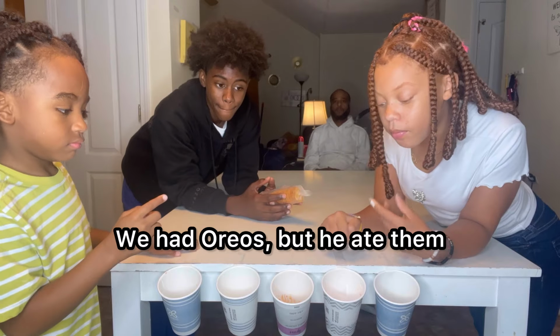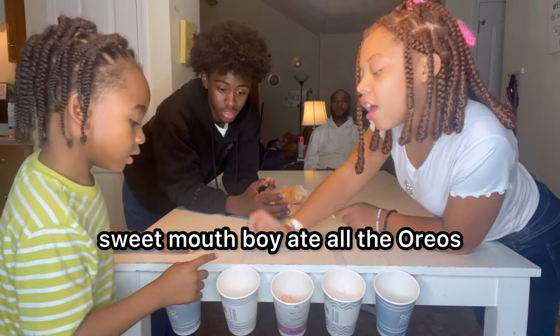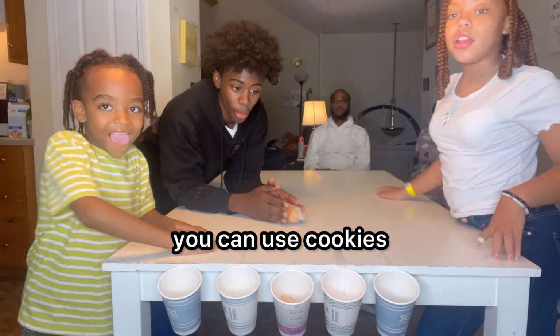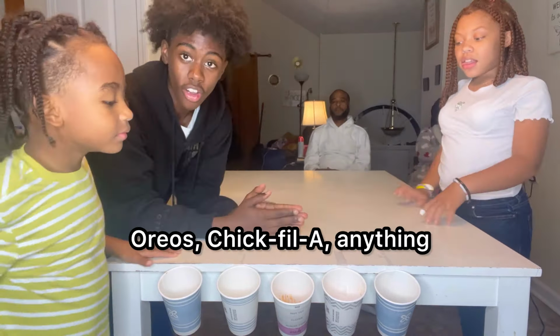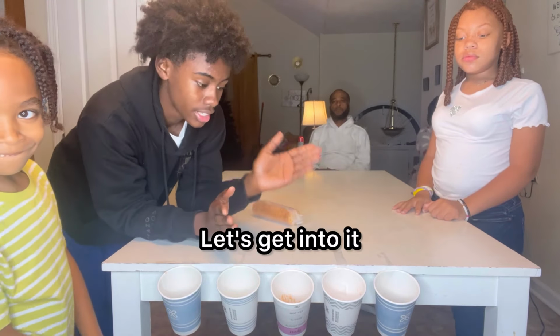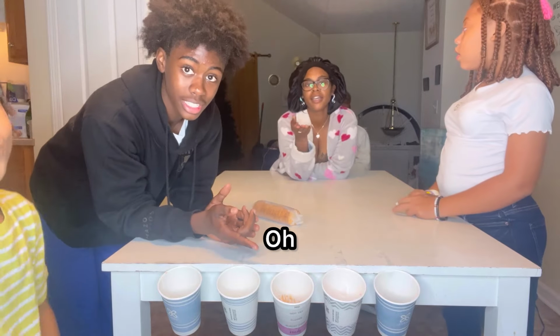So we have ketchup, yogurt, hot sauce, honey, and peanut butter. Basically, to do this one, all y'all gotta do is have some tape and some plastic cups. And then y'all put the tape on the edge of the plastic cups.